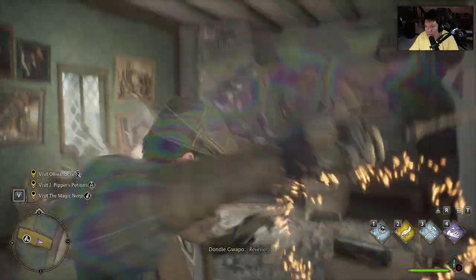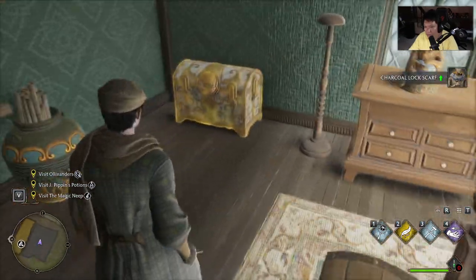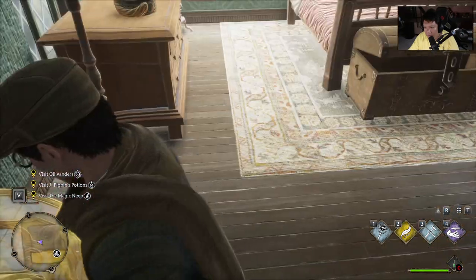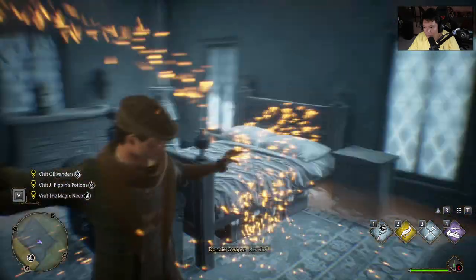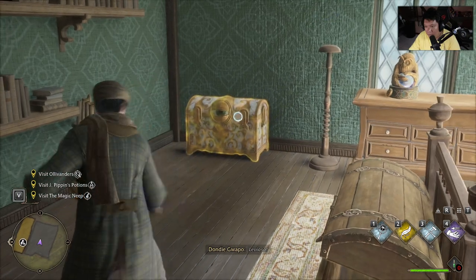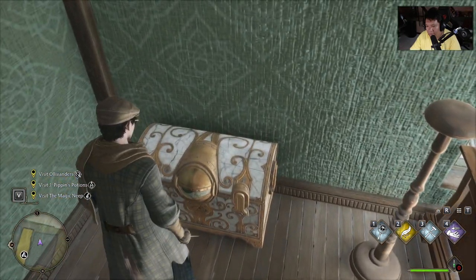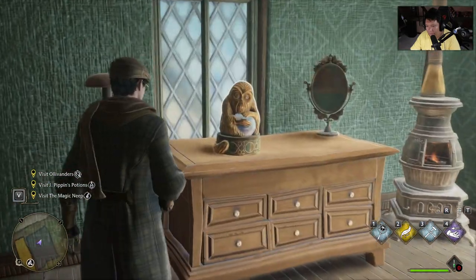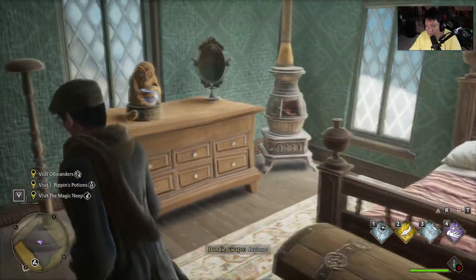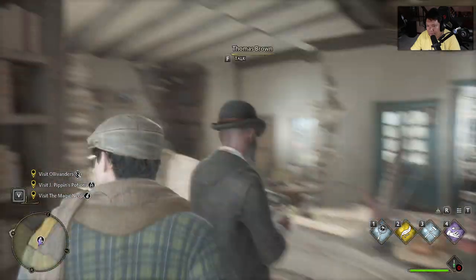Okay, nakompleto natin yung... Meron kaya dito sa likod? Oh, meron daan dito. Charcoal. Buti na tingnan na natin. Okay, mata to. Ayaw mabuksan. Revelio. Reparo. Levioso. Ayaw. May mata. Accio. How do I open you? Accio. Levioso. So guys, parang di natin ma-open to, guys. Tingnan natin sa ibang store.